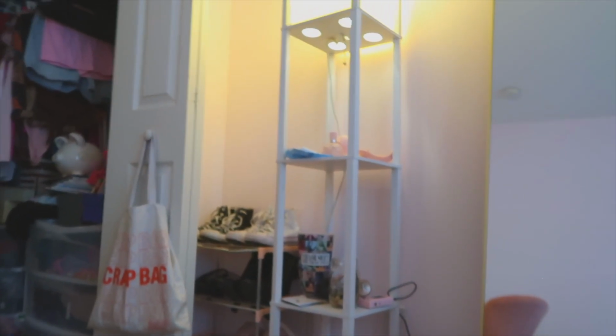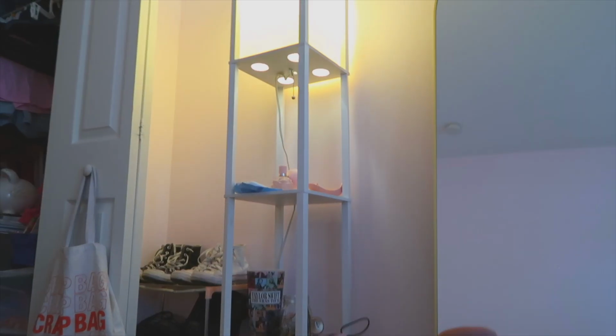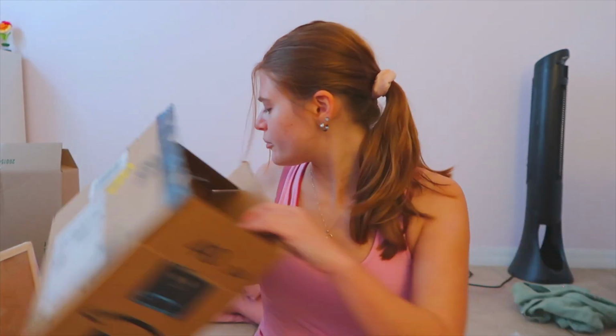Oh yeah, okay, so this is gonna be the light that goes on my nightstand. Instead of having this giant light that I have right now, I just really don't like this light. It's kind of ugly. I used to love it. Very yellow, I don't want it. So this will go on my nightstand, and that's all of my little packages.